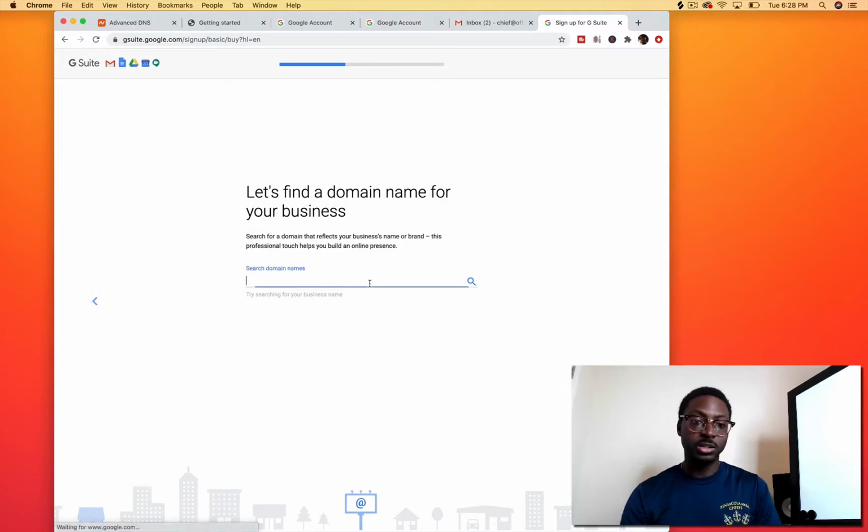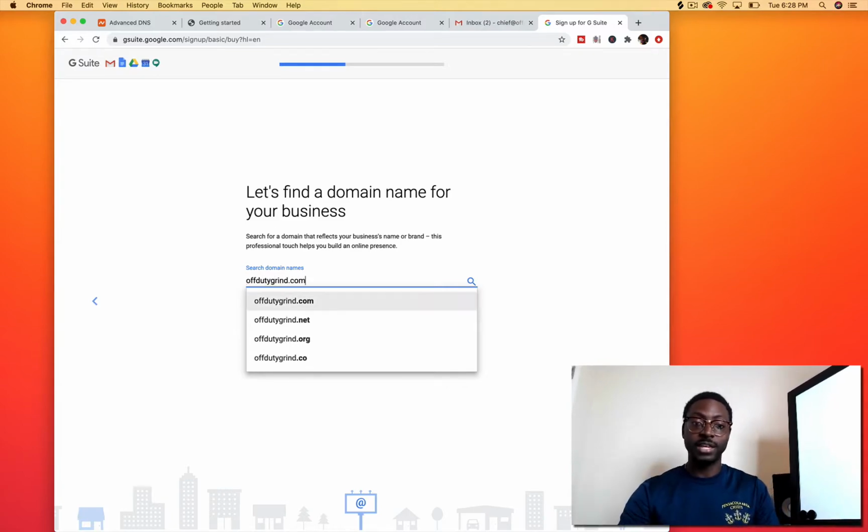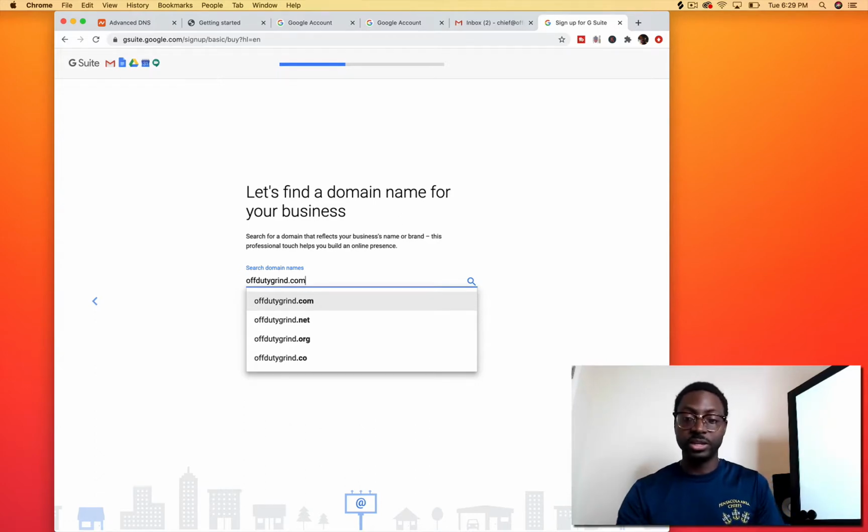Boom. Has domain search. So I did Off Duty Grind. This is going to be taken because that's the domain name I currently have. But you can go ahead and search for a name. You can do your name something .com, and then you can get that .com or that URL, and you can set up an email address along with that through Google, all in one space, and you won't have to do the verify step that I've done. I'll post it here.